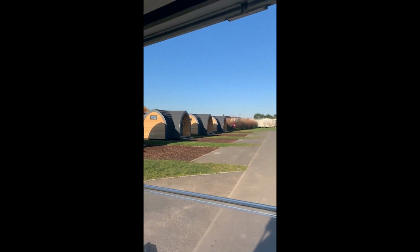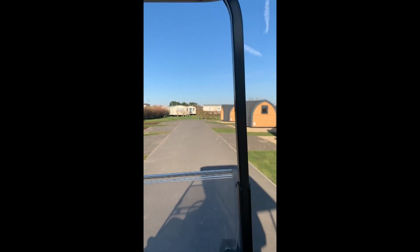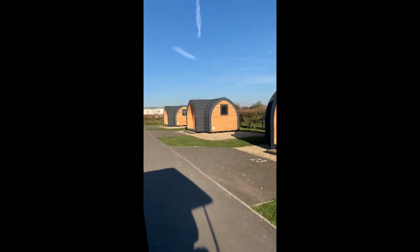So if you have got friends or family down, you can rent them out. It's in a couple of days at a time, which is quite nice. And yeah, it's just some basics, so you can still have the enjoyment of the caravan with friends and family if they come down and visit you. You haven't got to house them up at yours.